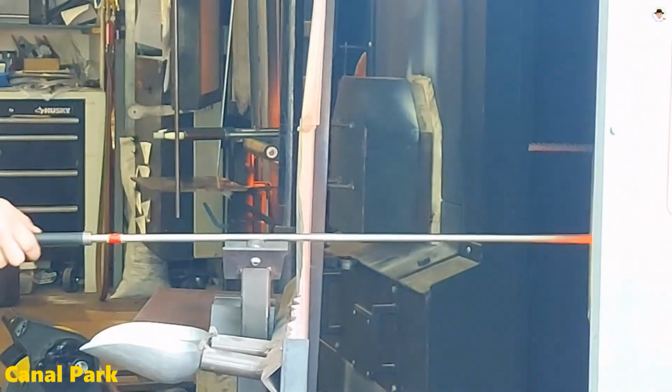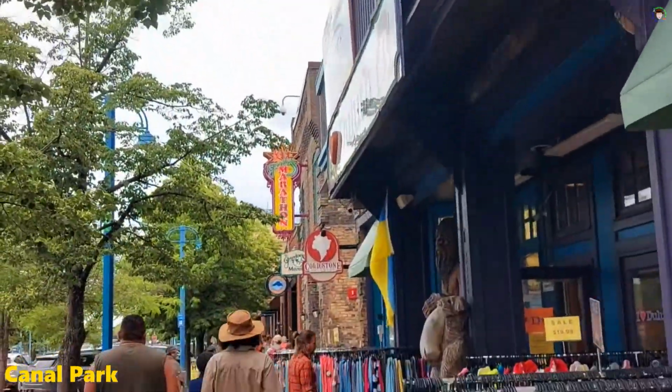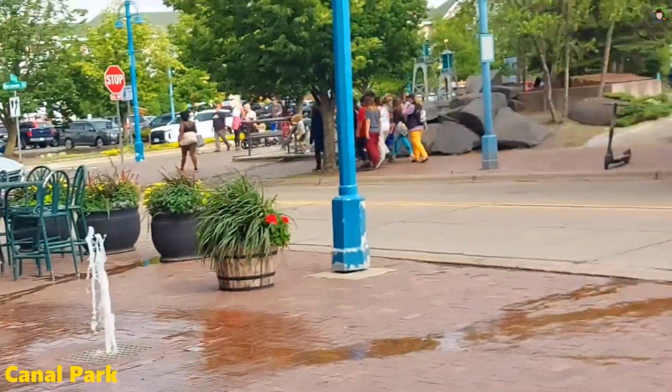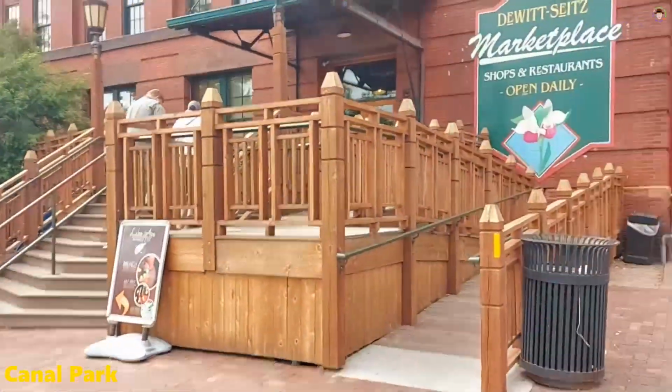Canal Park is largely a conversion of an old warehouse district into restaurants, souvenir, antique, and novelty shops, cafes, and hotels, which began in the 1980s to convert the city's decline from its rich industrial past to a prospective tourist industry.